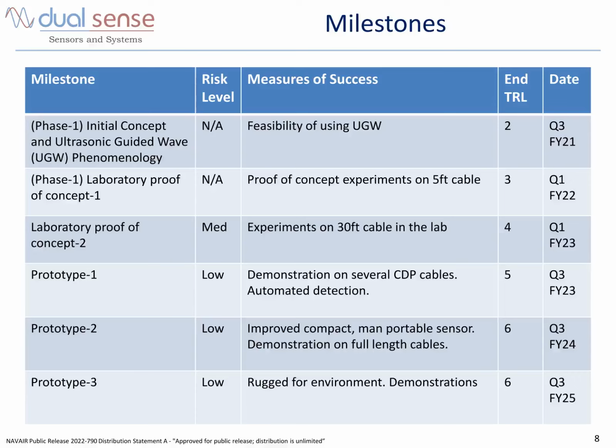More recently, in the phase 2 effort, we are working on a 30 feet long cable and showed some very encouraging results. These measurements are expected to bring the TRL level to 4. Following this proof of concept measurements, we plan to build 3 different prototypes. The first prototype is expected to be built early next year, where the goal is to demonstrate measurements on several different CDP cables, showing ultrasound-based detection of defects. And this will bring the TRL level of the sensor to 5.